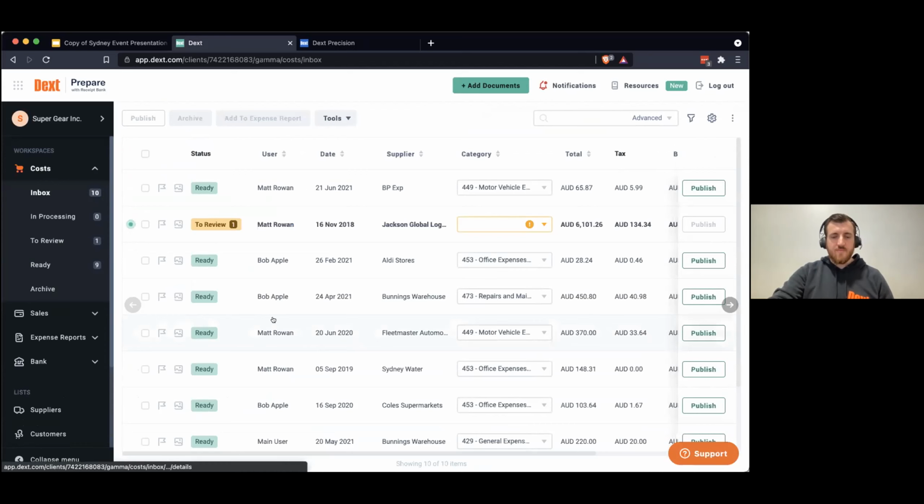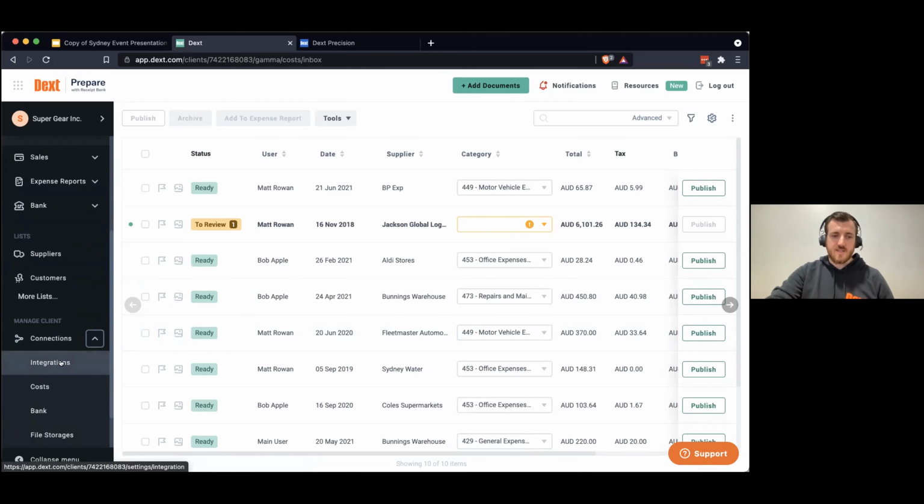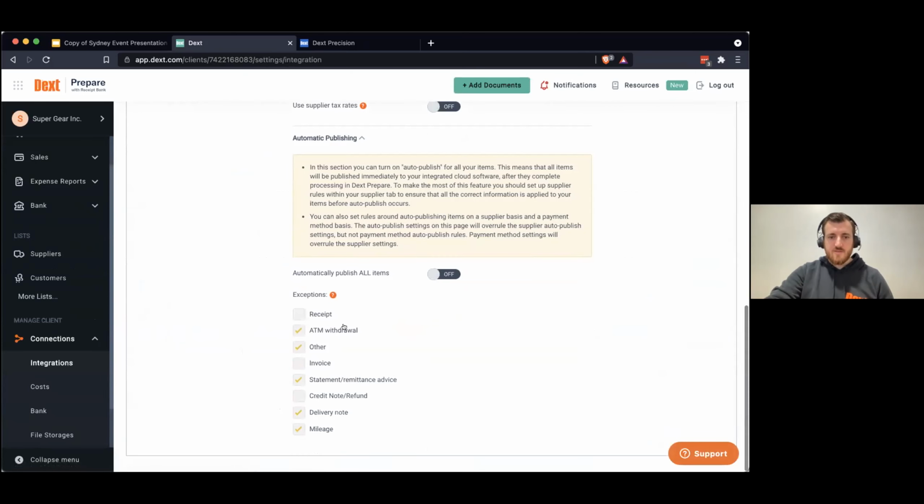For example, one of the common concerns that I have with partners that I work with is, well, we'd love to turn on your auto publishing capability, the rule that allows us to send information immediately across to the general ledger. But we have some suppliers that send us through statements. And so we can't turn that function on because when we do auto publish, we don't want the statement to go through and duplicate the value in the general ledger. So we've got the ability underneath the configuration settings here in connection to segment out and allow rules based on the document type. So in this scenario, I can say anything that's an ATM withdrawal, a statement, a delivery note or mileage, don't allow auto publishing for those document types.